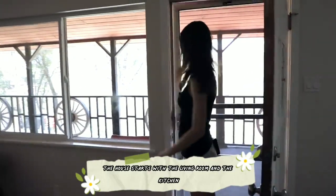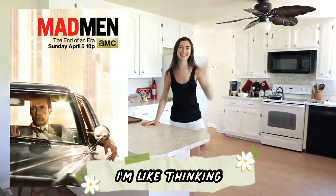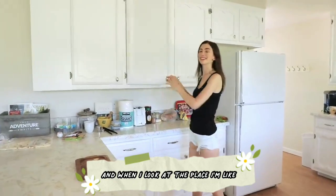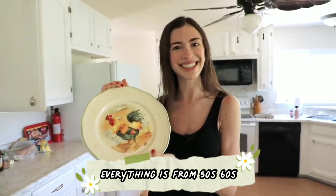The house starts with the living room and the kitchen. This is so 60s. Like the minute when I walked in here, I'm like, oh my God, Mad Men. I'm like thinking TV shows all the time. And when I look at the place, I'm like, definitely Mad Men. Look at that. Everything is from the 50s, 60s, and I love this feeling.